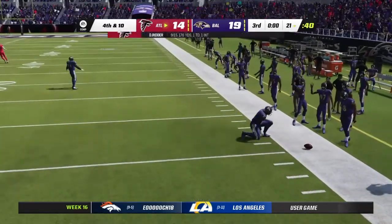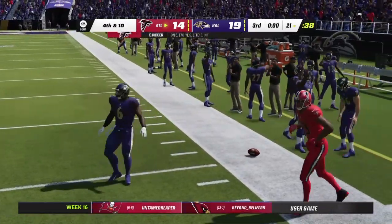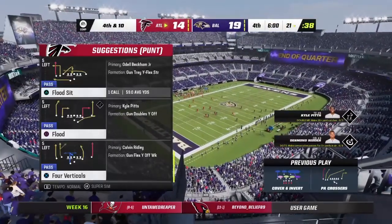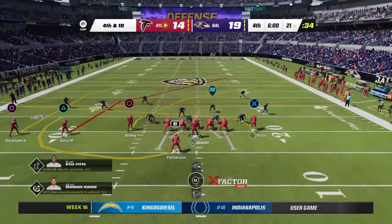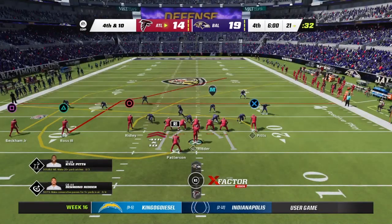Now, meanwhile, a final play here is incomplete, and that's going to take us to the fourth quarter here on Christmas Eve. We'll return with more after this break. You're watching the NFL on EA Sports.